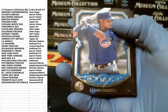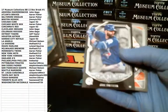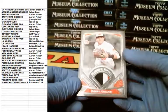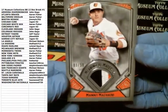New cleanup hitter for the Cubs, Addison Russell, the 150. Honus Wagner, Pirates. Matt Carpenter and Bautista. And we have a meaningful material, 3 of 50, 3-color patch. Manny Machado, Orioles again, Aaron Fisher.